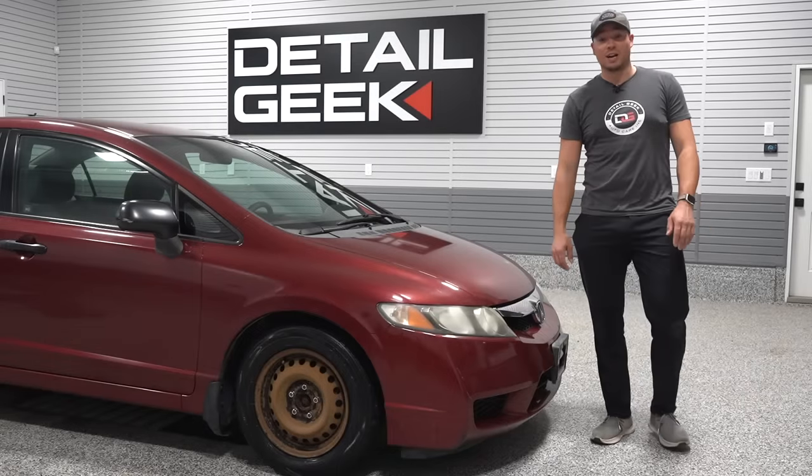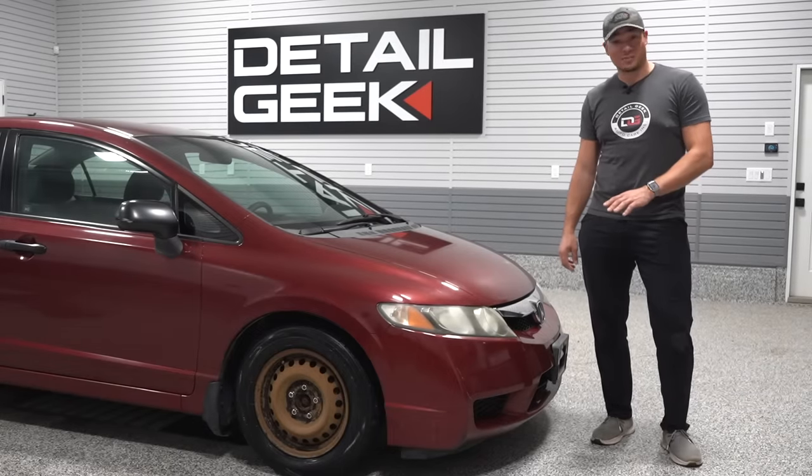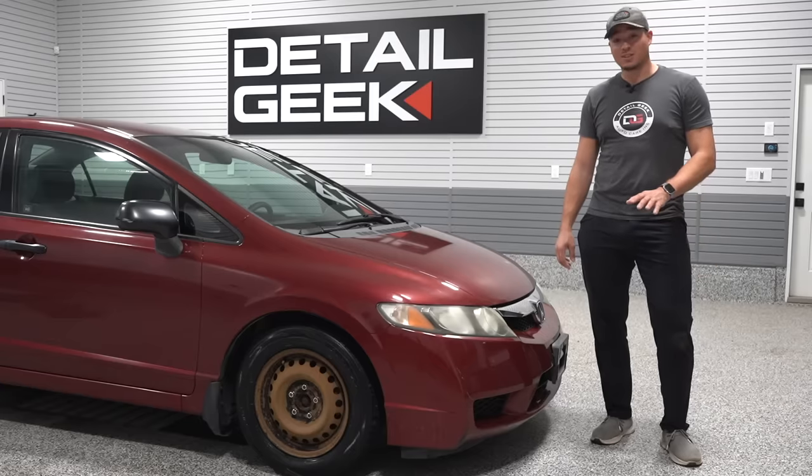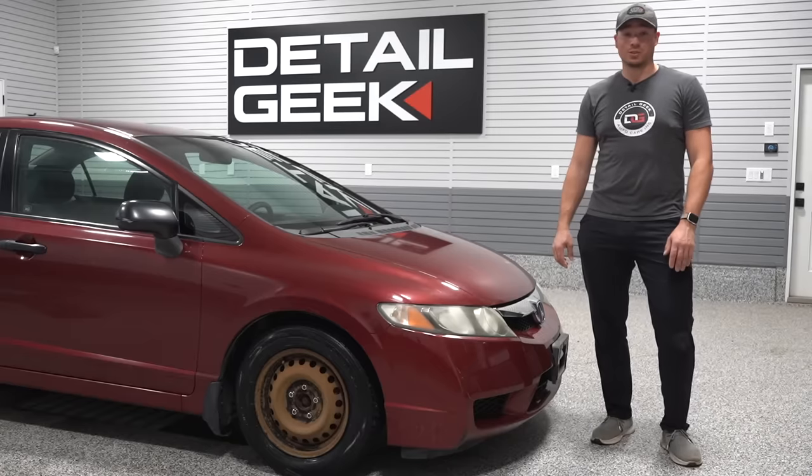All right, guys, well, 11 hours later and the Civic has been brought back from the dead. It is looking truly incredible now. I have to admit, though, when I saw it in the beginning, I had my doubts on how it was going to turn out, but boy, does it ever look good.